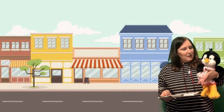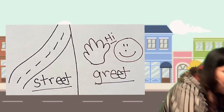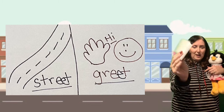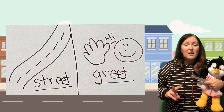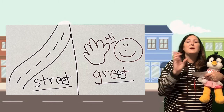So what we're going to have you guys do today is get your 3x5 cards out. So I'm going to grab one of mine. They're these little cards like this. They have lines on one side, blank on the other side. And you're going to find two words that rhyme. Now, we've practiced doing our rhyming game. We've looked for rhyming words. We've put them on sticky notes.